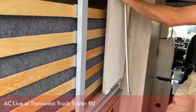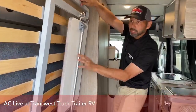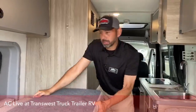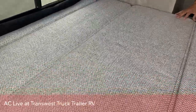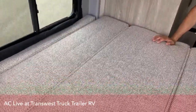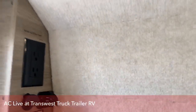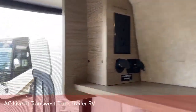Okay, and then I'm going to go ahead and pull down this bed. Just has one latch. There we go. And there's your bed. You know how big the bed is? You know, it's probably 4.5 by 6.5. And there's some connections up here. So there's a 12 volt, couple USBs, and again, a standard outlet.